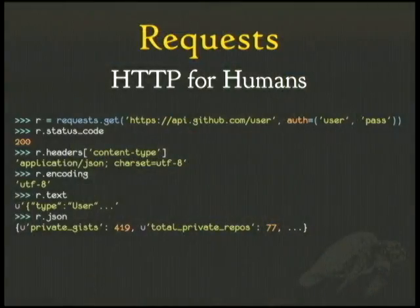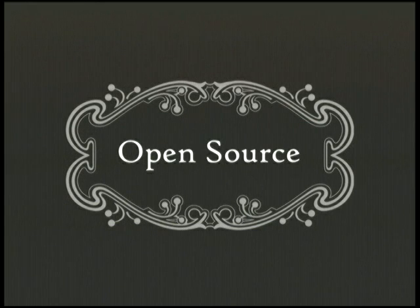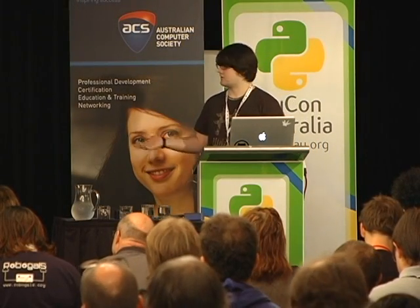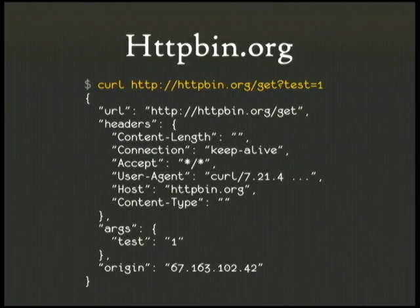So, you may know me from the open source that I write. I do quite a bit of it. I'm very passionate about open source, and essentially everything in my life revolves around it. My most popular project is called Requests, which is HTTP for Humans, which we will get to in a bit.